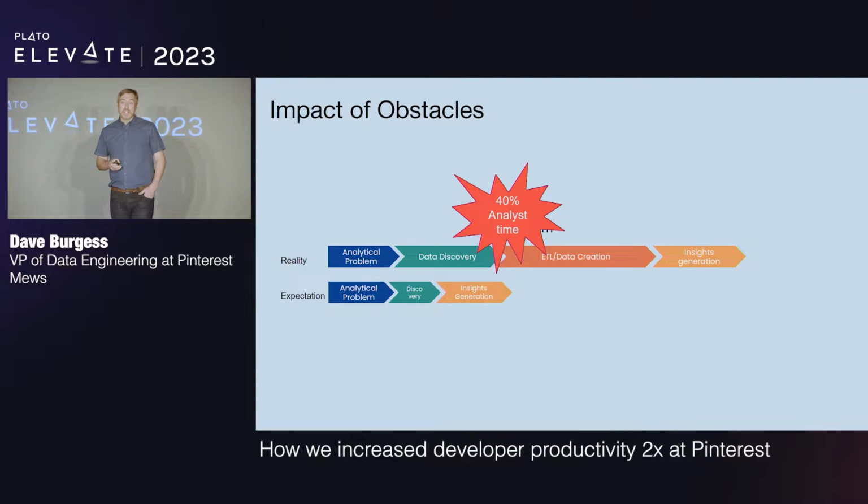about 40% of our time just discovering data and getting the right data before we can actually do anything. We felt we could reduce that way down so that discovery would be really easy. We'd have trustworthy data that is validated that people could use straight out of the box.